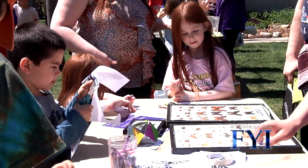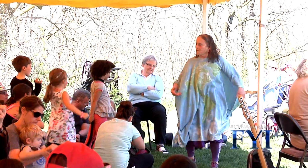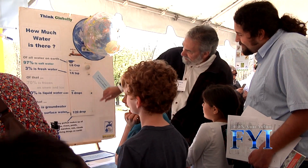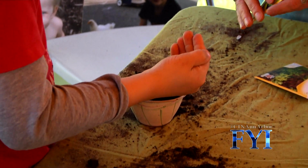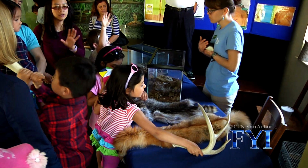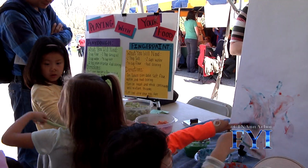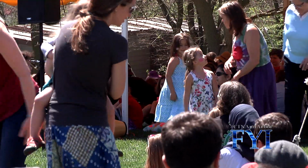that we need to protect it so that our children and grandchildren have the same type of planet that we have, and that they can live the same kind of life that we have, where all of the resources are available and they have a livable climate. Just really important that we take care of the Earth, because it's the only one that we have.